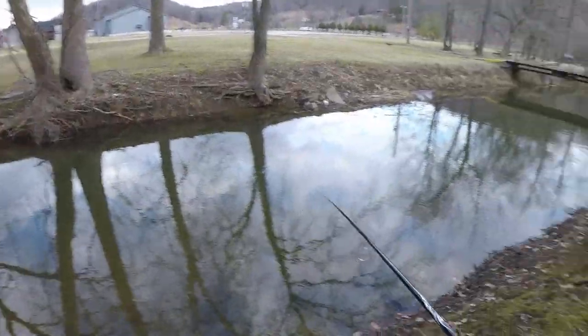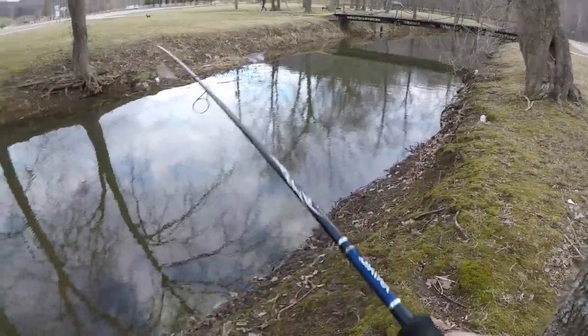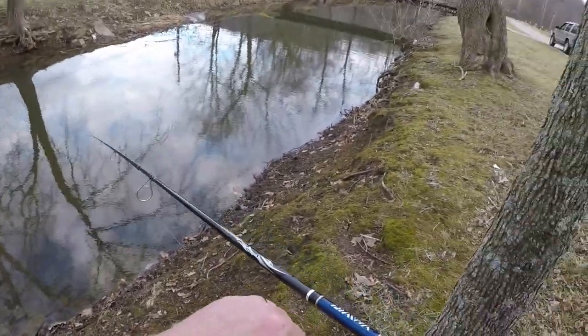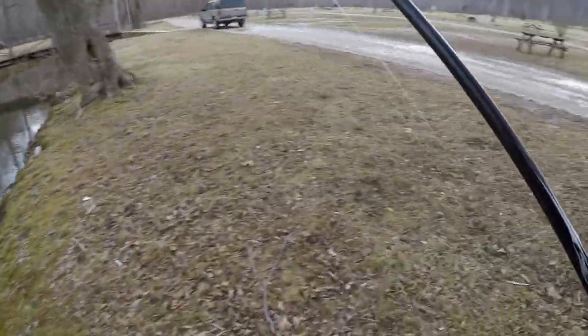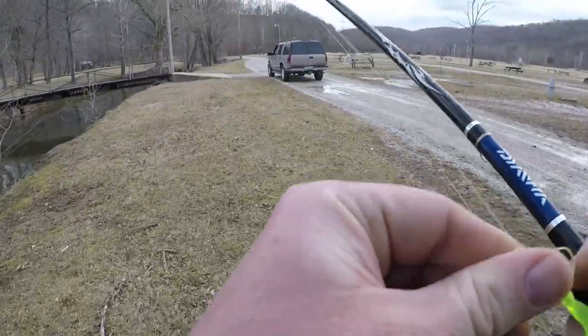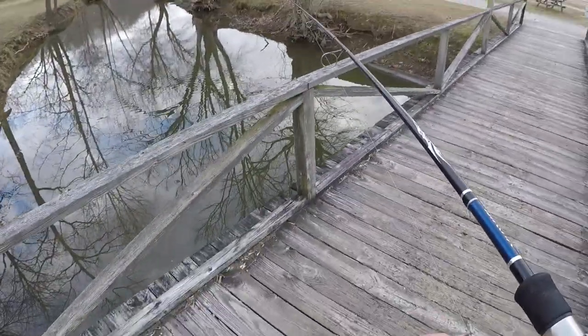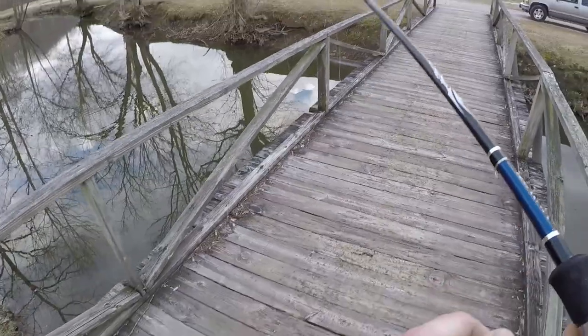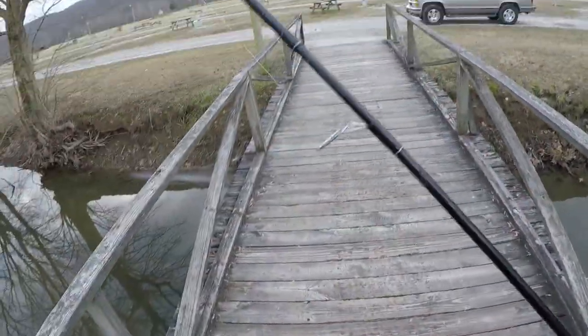Try not to fall up through here. Yeah, darn. Hung up real good there. There we go. Let's go on the other side of the bridge. See if darn, look at that hook, how whacked out it is. Are you kidding me? Lost another bait just now because I threw it in the trees.